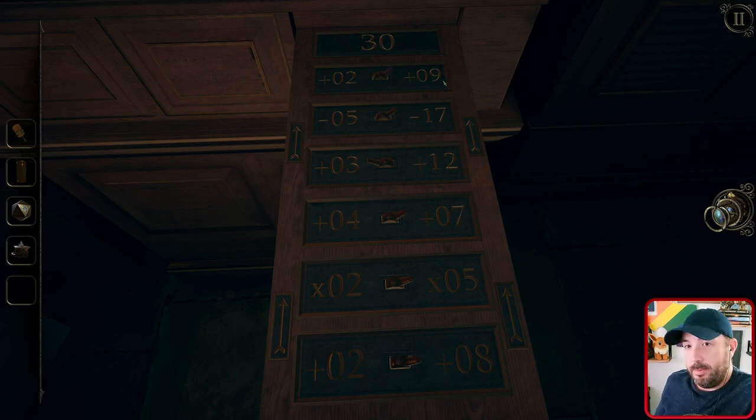So let's see. I need 38 right here. That actually seems doable. So 40. Not be able to do it that way. 16. Is what I need. I can't do it from that way either.